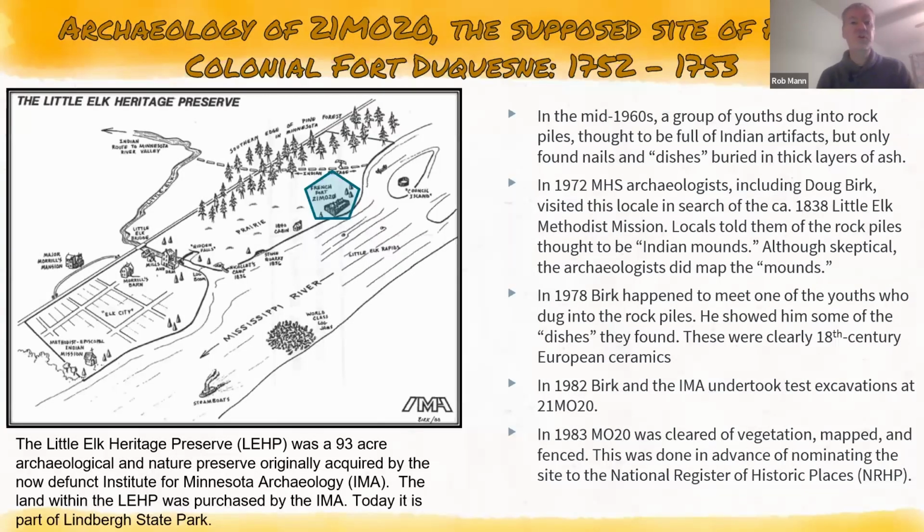All right, there we go. So we're going to start by looking at the archaeology of 21 MO20, the supposed site of French colonial Fort Duquesne. And in order to talk about the history of the site, we have to start in the mid-1960s when a group of youths, some teenagers, found some rock piles in a field, a farm field or pasture along the Mississippi River. And they dug into them thinking that they might be Indian mounds and that they would be full of Indian artifacts. But they only found some nails and quote unquote dishes buried in thick layers of ash.